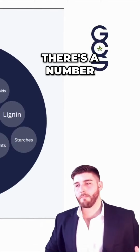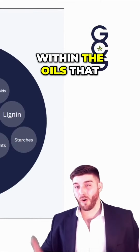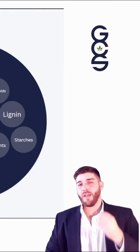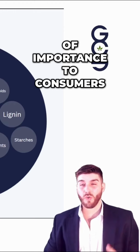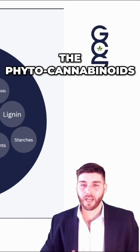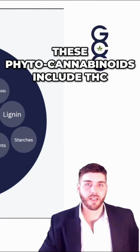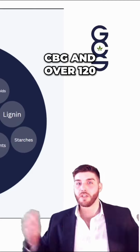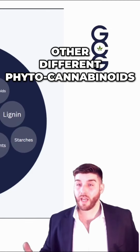Now, there's a number of different compounds found within the plant and found within the oils that are secreted by the plant. The main constituents that are of importance to consumers and to the public are the phytocannabinoids. Now, these phytocannabinoids include THC, CBD, CBG, and over 120 other different phytocannabinoids.